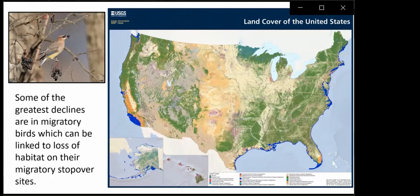But like breeding and wintering areas, their stopover habitats are being threatened with the loss and degradation of habitat, with the intensification of agriculture and expanding urban centers. An additional threat is posed by the invasion of non-native plants that may not provide the same nutritional needs for migratory birds.